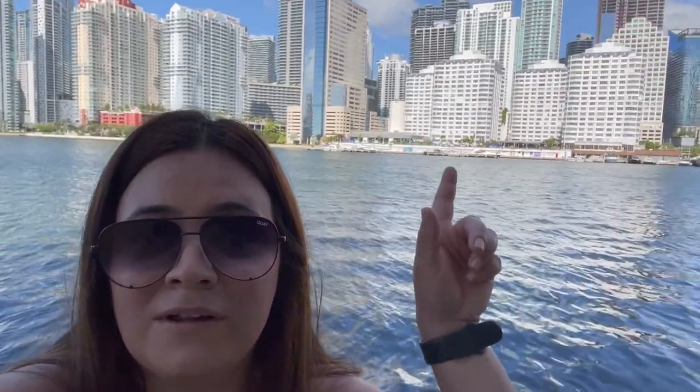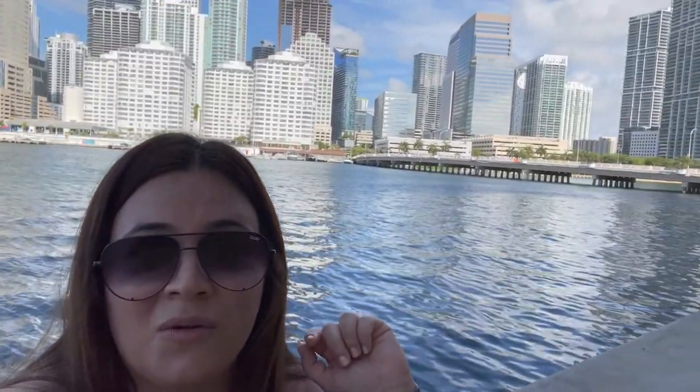A lot of these are residential, but a lot of them also are offices, and this is known as the capital of Latin America. There are a ton of international banks here. If you work in Brickell, it's very likely that you work in one of these buildings around here on the water's edge. But I just wanted to show you really quick.